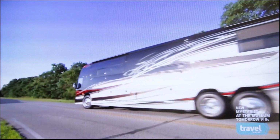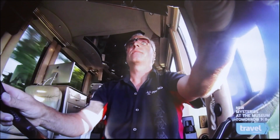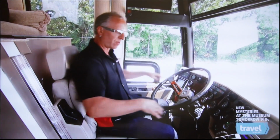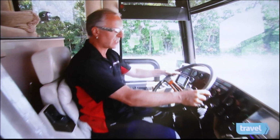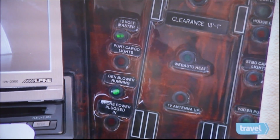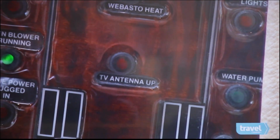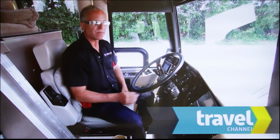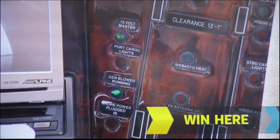The coach has a Detroit diesel engine with 515 horsepower. But the cab is built for comfort. With the air ride seat and the cush feel, plushness around you, it's just like you're riding on air. The dashboard diagram looks like a pre-flight checklist. It flags any systems that need to be deactivated before the RV takes off. Well, it's just great to look this over before you head out and just know that you got all green lights.